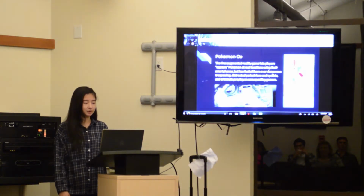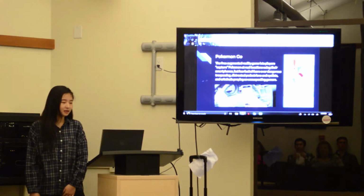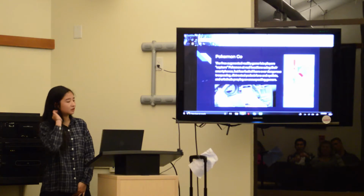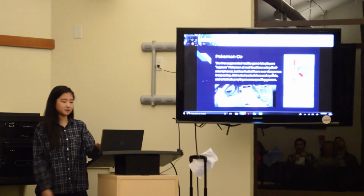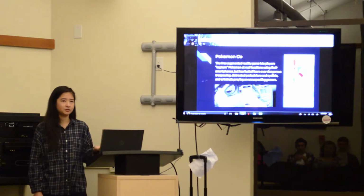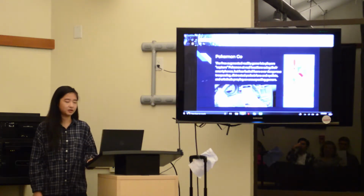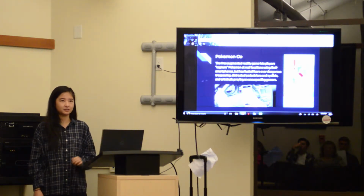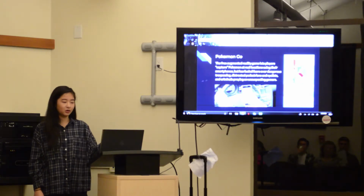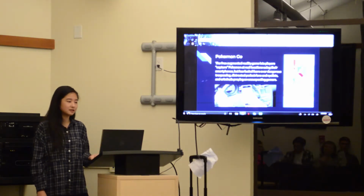Okay, to get more in depth about Pokemon Go, I'm pretty sure many people recognize this gaming app. On the right side, it shows this screen that pops up every time you use the application, and it just says that you have to be careful when you're playing this game because you're not aware of your surroundings. But despite that, everyone just goes around at night playing on the streets, and people would also play while driving, causing several traffic accidents and even deaths.